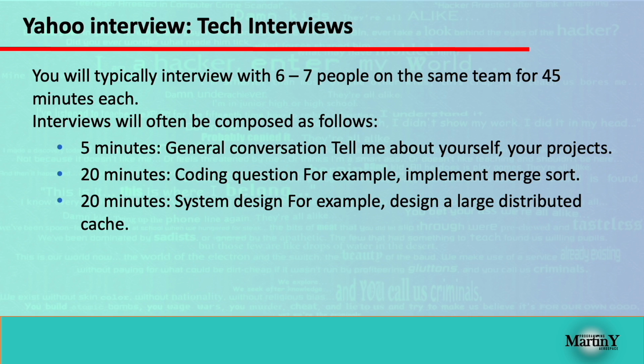The interviews are normally composed of 5 minutes of general conversation about yourself, the projects that you've done in the past, your impressions and motivations to be in the company. Then you have 20 minutes for coding questions. For example, they could ask you to implement some sorting algorithm and so on. Then you will get 20 minutes for system design questions. And here they could ask, for example, to design a large distributed cache.